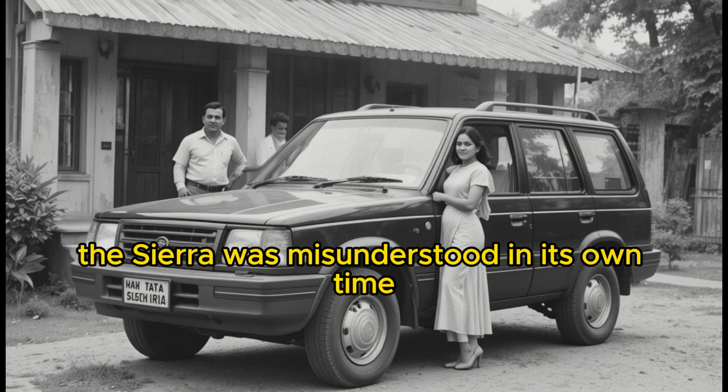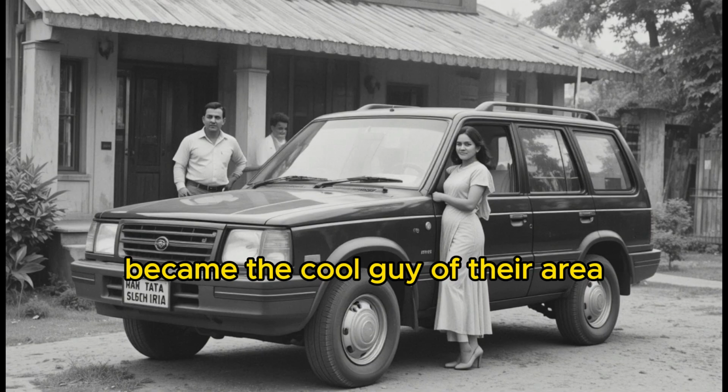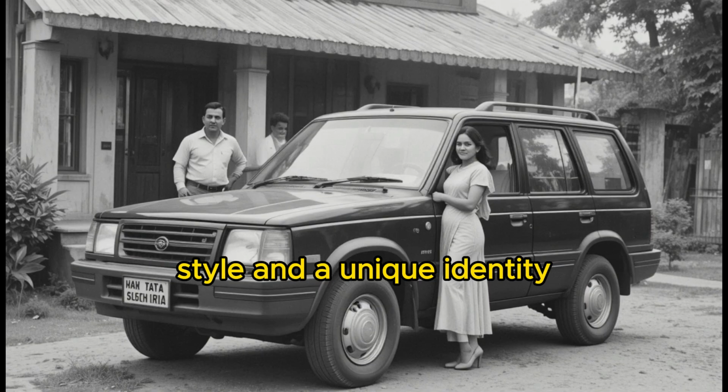The Sierra was misunderstood in its own time, but the few who bought one became the cool guy of their area. Owning a Sierra meant personality, style, and a unique identity.